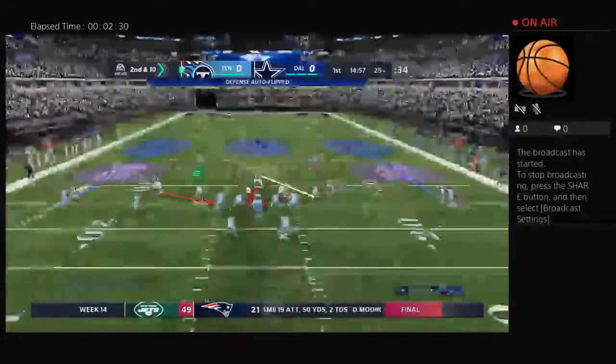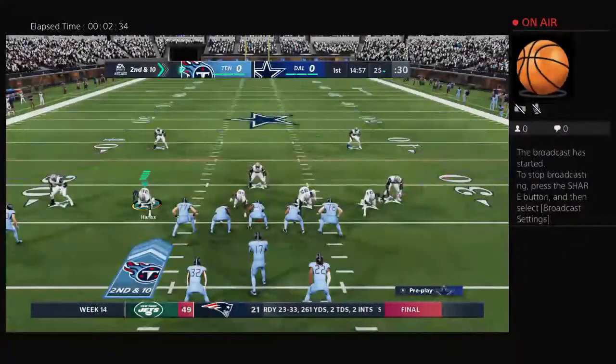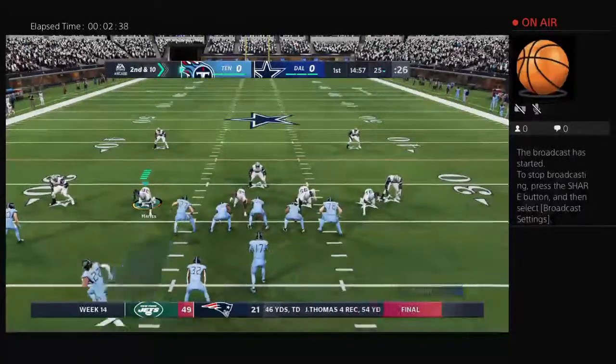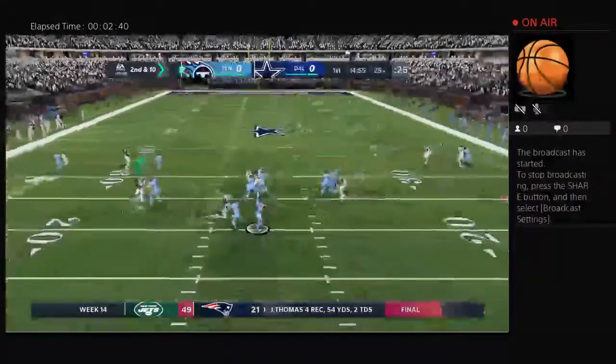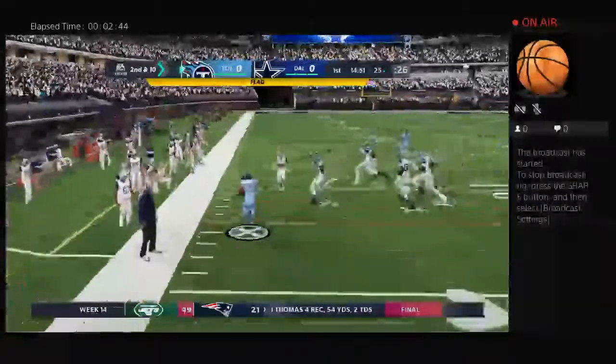Holding. That's what I'm talking about. So a decent gain, but all for naught on the penalty. It's too bad, isn't it? They were feeling pretty good about it. And people celebrating? The guys who just gave up that play.